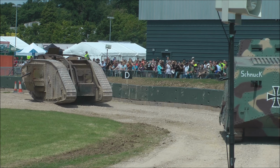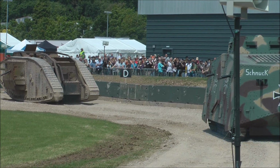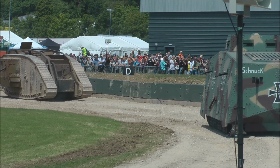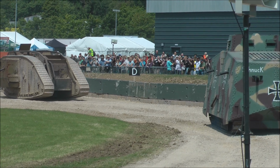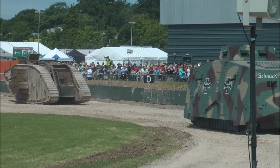But it's really doing very well, considering that the driver in this A7V is out front, getting away at the back, and is driving it with the aid of the TV camera and the screen. Not too badly at all.